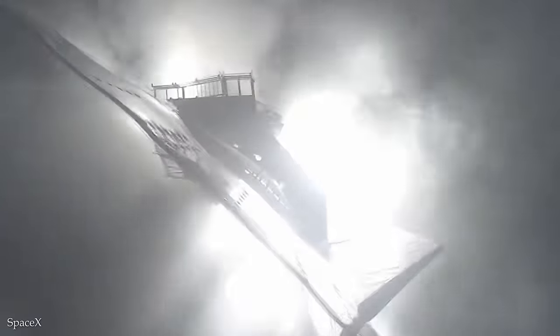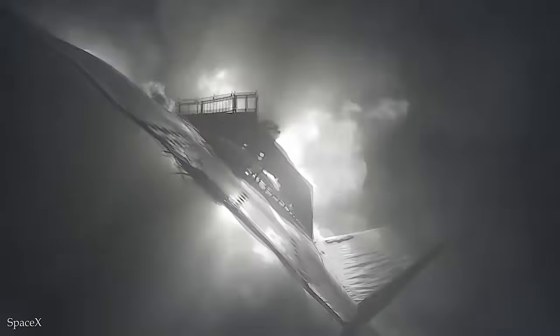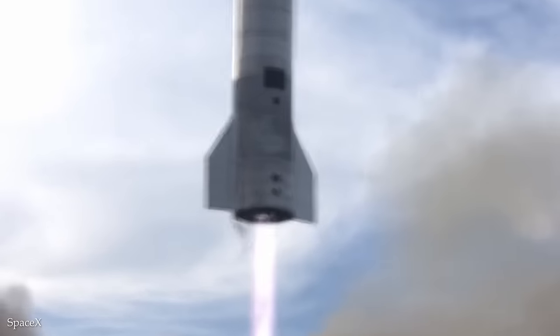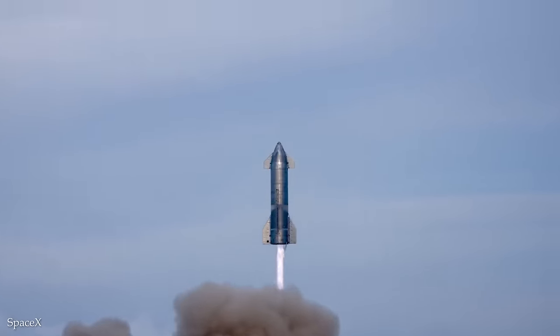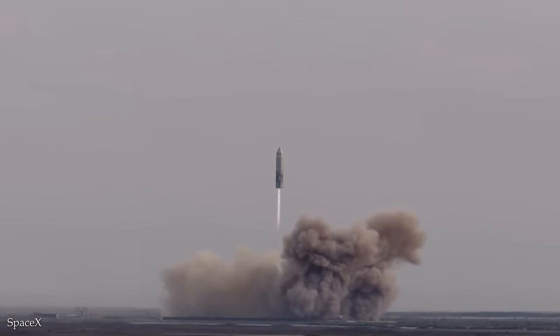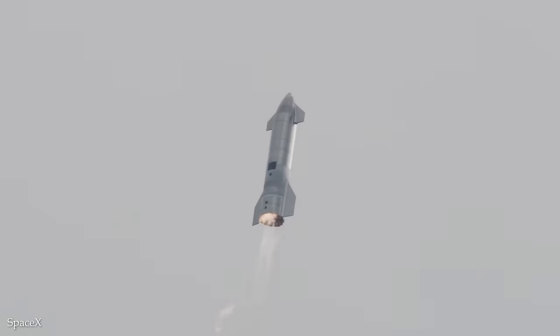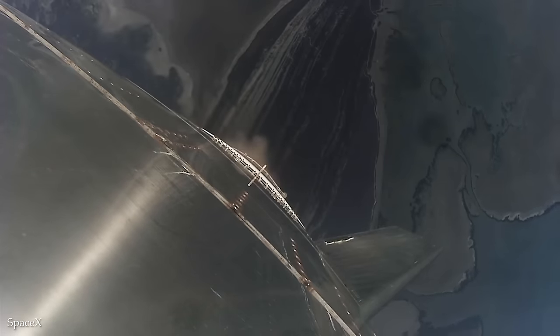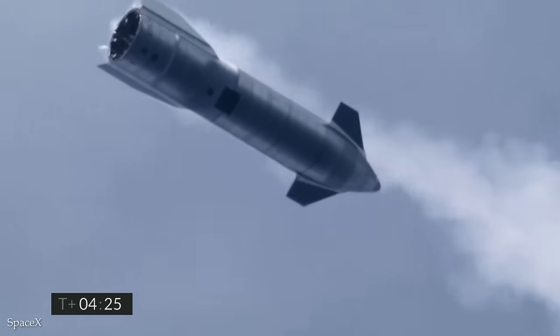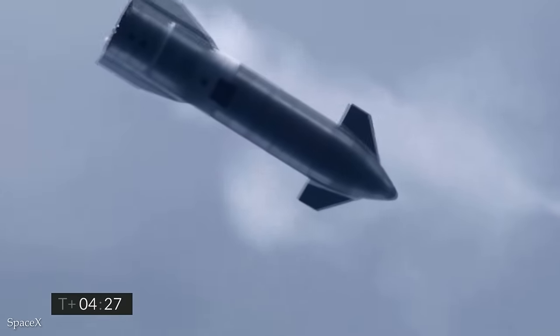At 6:15 in the early evening, which was much later than originally planned because of an earlier computer fault, it launched from the test facility near Boca Chica in Texas. Crowds from miles around gathered to watch it soar into the sky. Within a matter of minutes, just like its predecessors, SN10 reached its target altitude of 6.2 miles or 10 kilometers, and it was at this point that the engines disengaged in order for it to attempt to return to Earth and land back at the test facility.